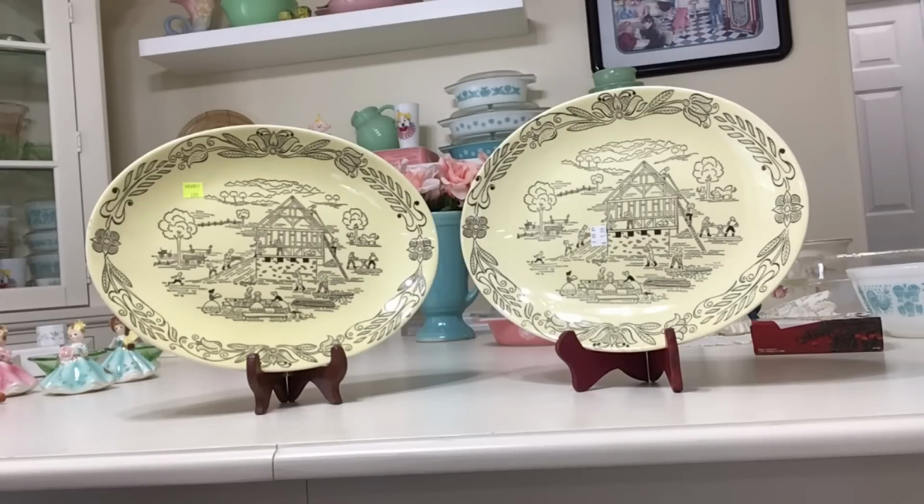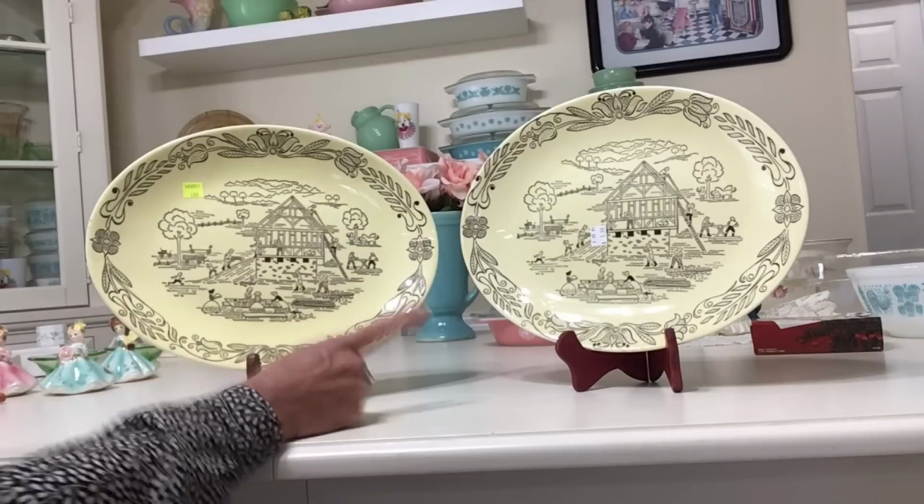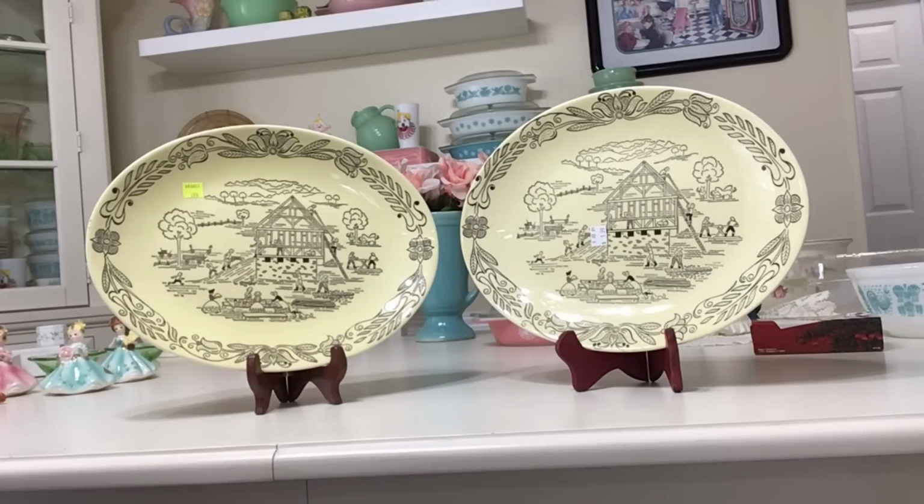The following day I went into another store kind of farther away and I found this one right here. So I thought it might be a good sign. They're both marked $1.99. I picked up that one and ran back to the other store the day after, and sure enough it was still there, so I grabbed that one too.